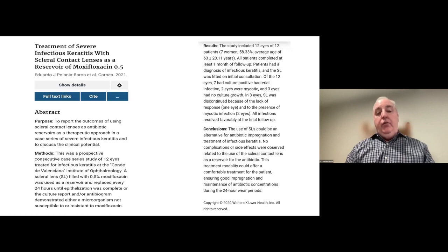They used moxifloxacin, as we talked about, 0.5% in the lens bowl for a 24-hour period. So the patient basically wore the lens for 24 hours. Then they took the lens out briefly, cleaned it, and replaced it with new saline and new moxifloxacin. So that one drop of moxifloxacin stayed in the eye for the 24 hours.